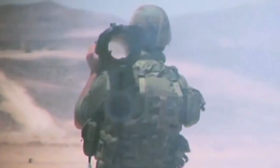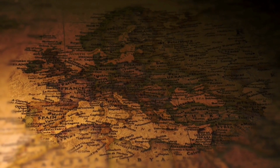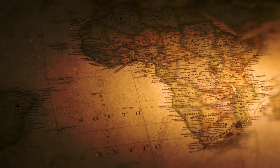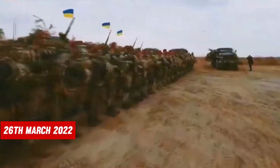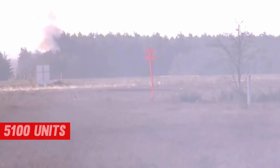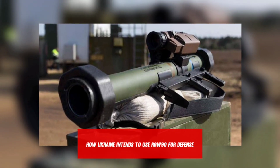Some of the countries that have ordered RGW-90 include Belgium, Israel, Mexico, Saudi Arabia, Slovenia, the United Kingdom, and Vietnam. On the 26th March 2022, Ukraine ordered 5,100 units of RGW-90. Now let's talk about how Ukraine intends to use RGW-90 for defense.